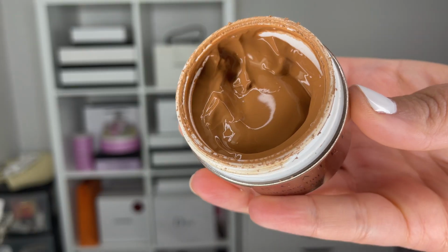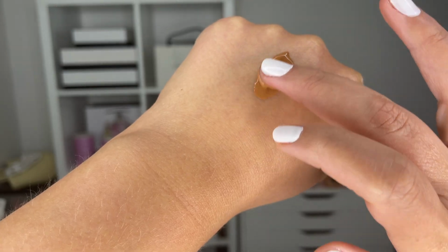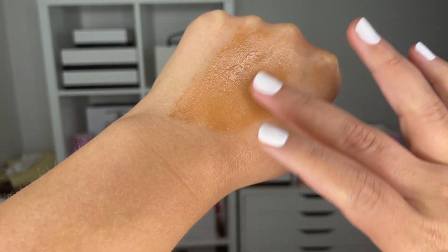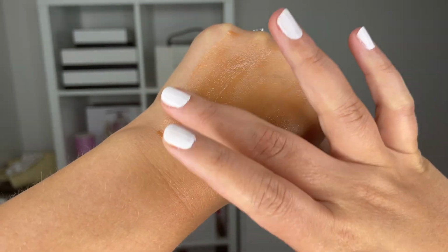Okay, so that is the skincare component of the video. Let's move on to an item that's a crossover between skincare and makeup. This is the only item that is brand new. This is the anti-aging face tint. It is this lightweight jelly cream that looks like a bronzer. It smells like rose water, which is very classic and signature for Chantecaille.